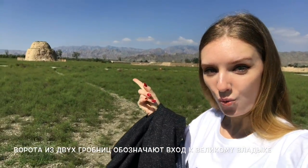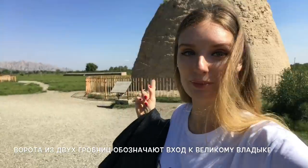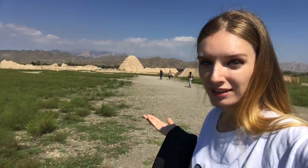Gates, entrance that is surrounded by one tomb and another one behind me. So that's the gate. So now we're gonna enter the cemetery. That's very spacious territory. My first impression is it's such a perfect place. A lot of mountains around, let me show you. It's just beautiful. In the middle of the valley, surrounded by the mountains.